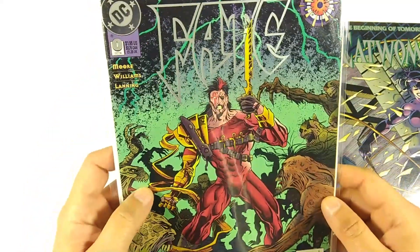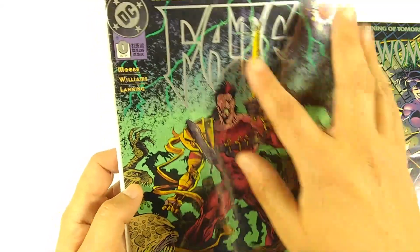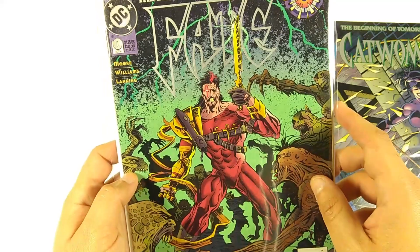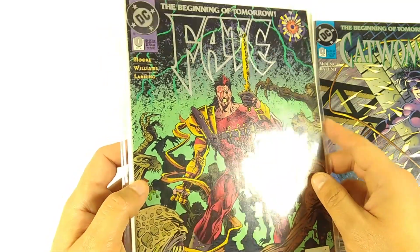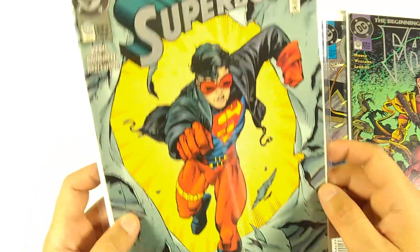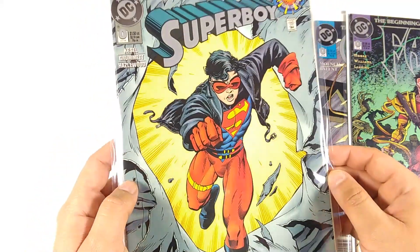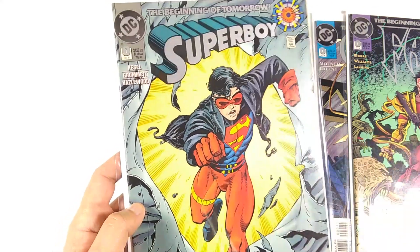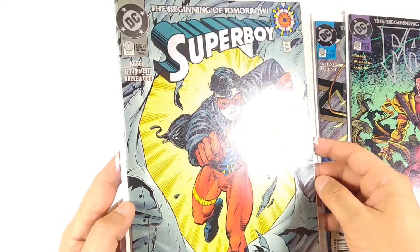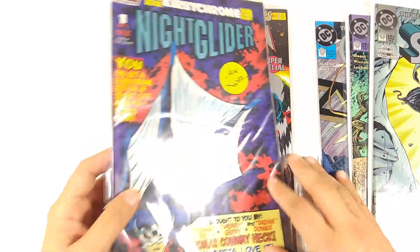There was also Fate, the character you've never heard of again, the beginning of tomorrow. But also there's the silver ink on the cover. Okay. Superboy had their own one just like this, and silver ink on the top. Nothing too over the top, but it was sort of like a prelude of what is to come in the world of these gimmick covers.